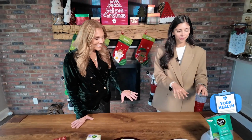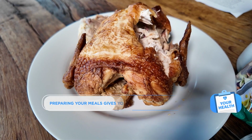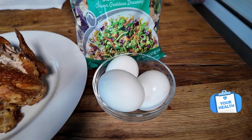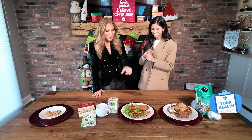Nicely done. Okay, so my first tip is really simple, but I want you to cook at home when you can. Even if it's one meal a week, cook something at home. And you don't need to be a chef. We have a rotisserie chicken here, a bagged salad, you could hard boil eggs. Keep it simple, but do it as best you can. Make it a priority to make at least one meal a week at home for your family. Or one more than you normally do, is what I would say. That's good.